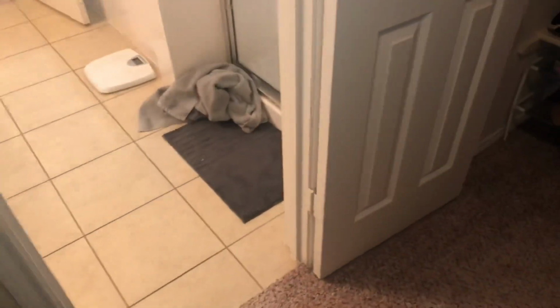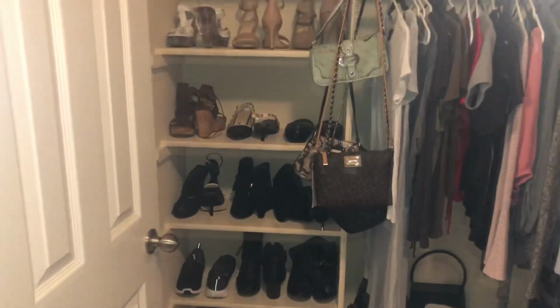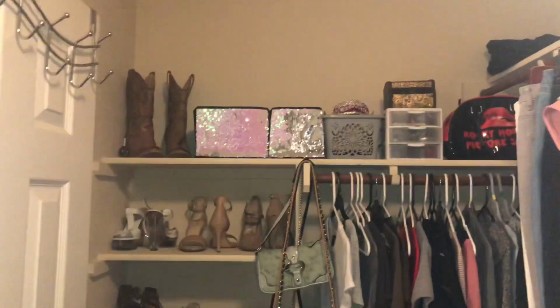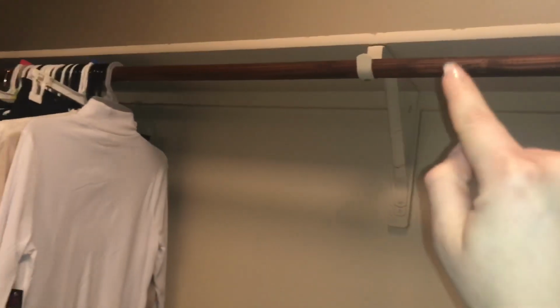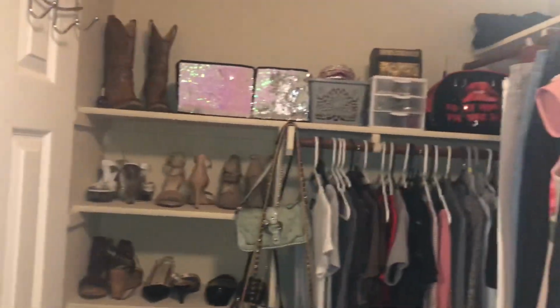And then this is my bathroom. I just threw that towel there because this is where we keep our towels for the shower. But yeah, that's the door to my bathroom, to my room. So if we come to this side, sorry, the lighting keeps getting bad. So if we come to this side of the room, you can see I've got these shelves up here. I'm too short to reach this, so I never keep anything up there. But I'm thinking I want to get a step ladder and really utilize that.